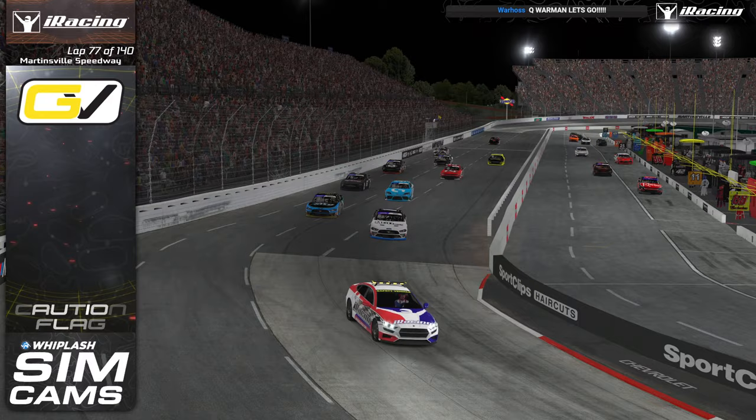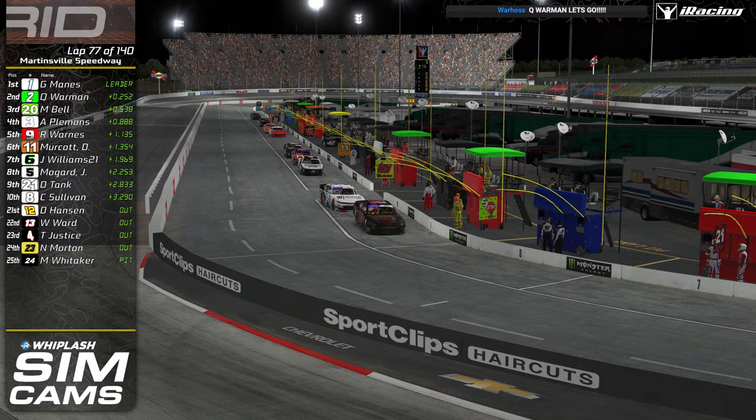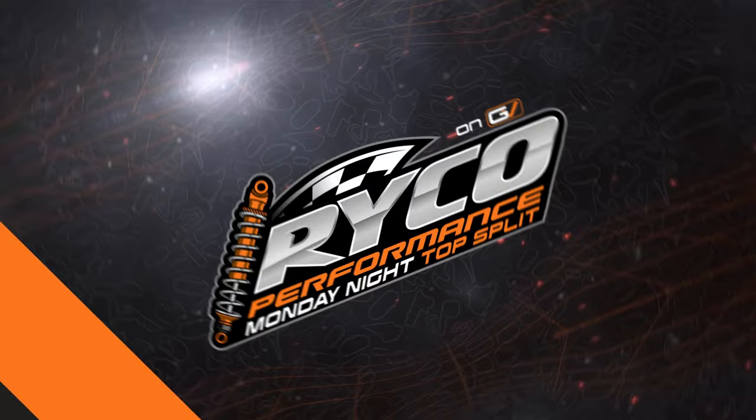So, a lot of things still to come this week on GridVision. Of course, tomorrow is another doubleheader night. You'll be able to join Brian Britt, Austin Derbyshire, as well as Austin Edstrom for the Champions Power Equipment Truck Series at Martinsville Speedway.